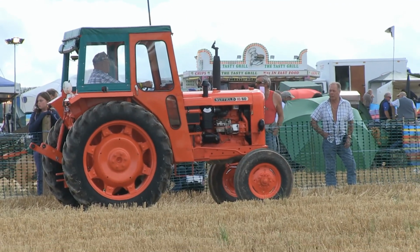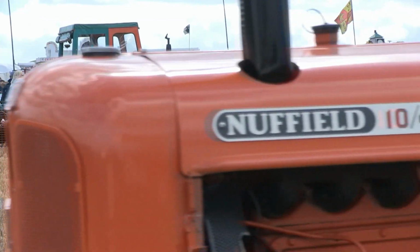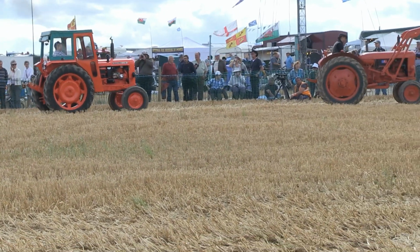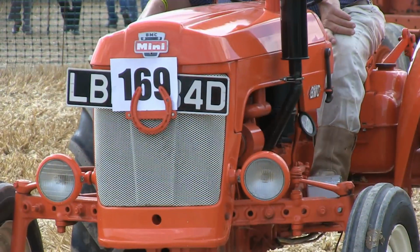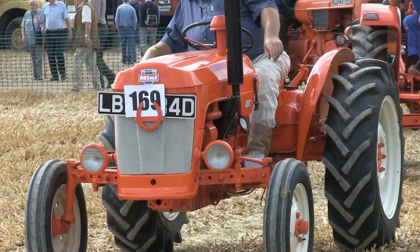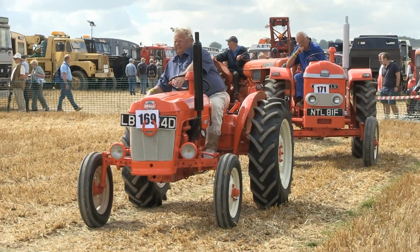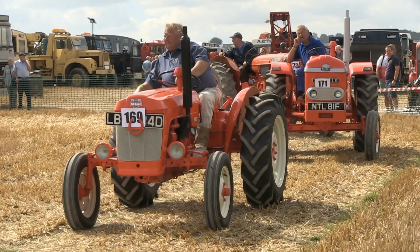Number 168. This is a 1965 1042, powered by a 3-cylinder BMC engine. The tractor was purchased by the present owner in 2008 from Rington in Somerset. It's got 10 forward gears on it, making it a very versatile tractor. So many of these tractors must still be hard at work on farms today, and another nicely turned out example.